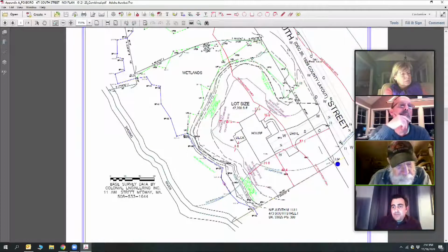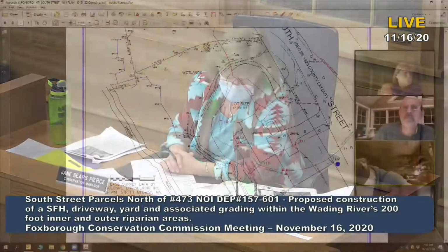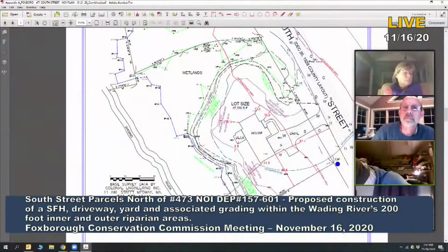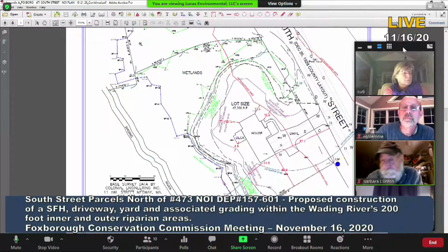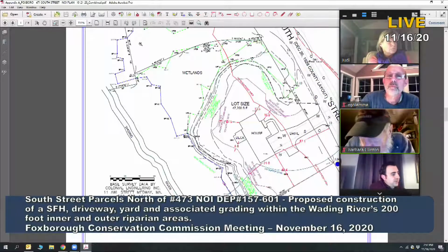Okay. Jane, any comments? I'll start with you first. Well, I have a lot of comments. It's hard to see what the topographic lines are, and normally we get one that has current and a proposed. The basement elevation needs to be shown. It needs to be above the floodplain, I believe. The NOI states it's in an ACEC. It is not. And then this isn't just lot 19. It looks like a lot of it is lot 18 that's referred to over and over in the information.